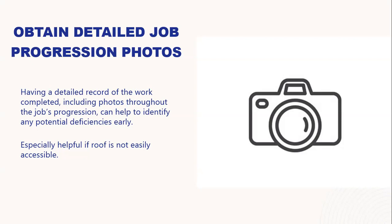So having detailed job photos, not just of the final product, but also of the progression of the work and how it got from A to B, is going to be very helpful, especially if there are issues and you need a third party to do a review of the photos and the work completed. Even if it's not outlined in a report, at least having photos of all the steps completed. It isn't a lot to ask for. Pretty much everybody should have a smartphone now, or companies should be able to provide that so that photos can be taken and relayed back to you.